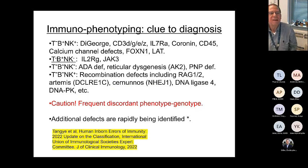I want to spend a minute on the designation of the plus and minus nomenclature that I mentioned, because it does provide a preliminary clue to the genetic etiology of the severe combined immune deficiency. For example, absence of T cells with normal B cells and NK cells, which we would designate as T minus, B plus, NK plus, is characteristic of the DiGeorge 22q11 deficiency, as well as CD3 delta deficiency, IL-7 receptor alpha deficiency, and so on. In contrast, T minus, B plus, NK minus, such as what our patient had, is almost pathognomonic for IL-2 receptor gamma deficiency or JAK3 deficiency.